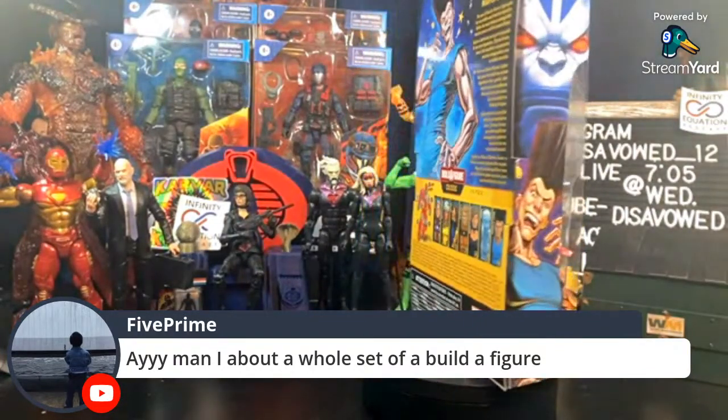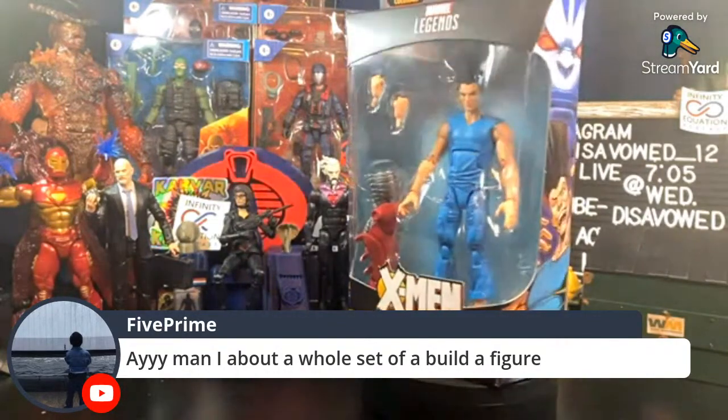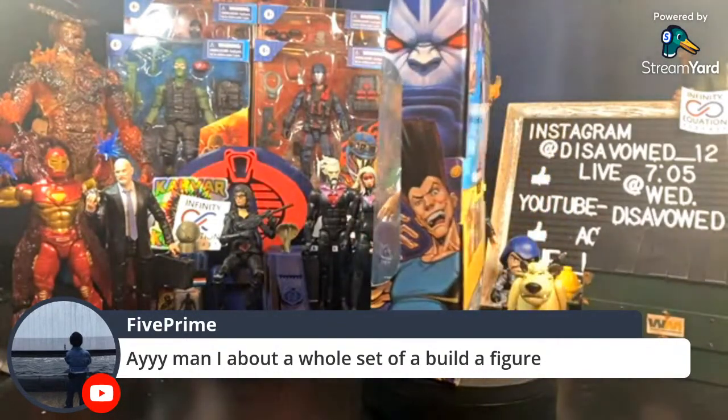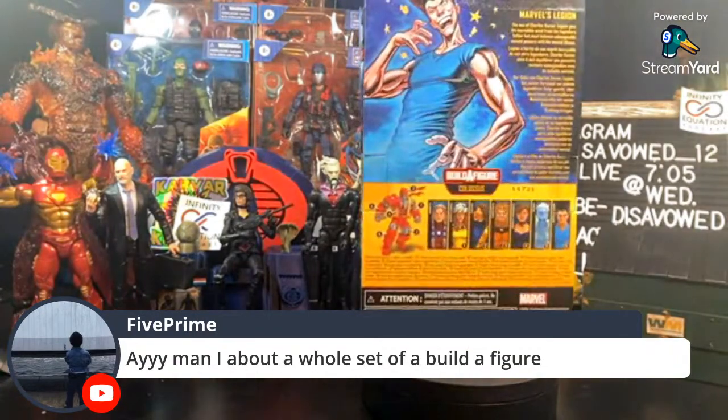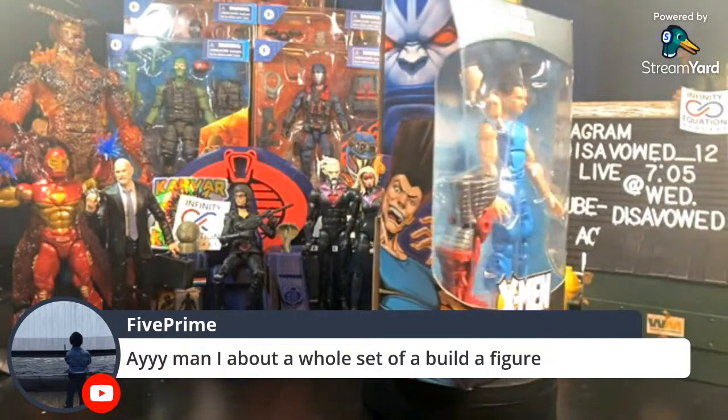Every Marvel Legend, every G.I. Joe Classified, just boxes of G.I. Joe Classified. I finally picked up a Deadpool 2-pack from the movie, which is freaking cool as hell, for a really good price of $50. I'll be cracking that open at some point in the next few weeks.